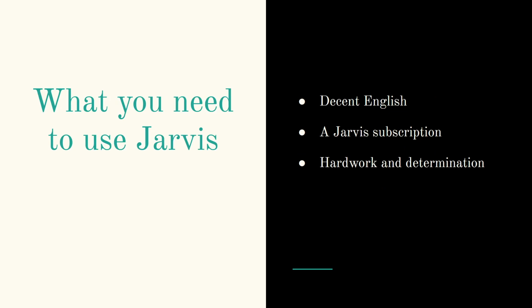What do we need to use Jarvis? I would say decent English, or I've seen people posting Swedish or German or French or whatever. If you have a look on these groups, if you speak one of these languages, I'm sure you will find something in your language. You will need a Jarvis subscription.